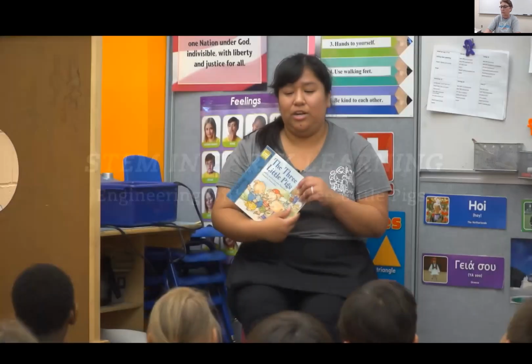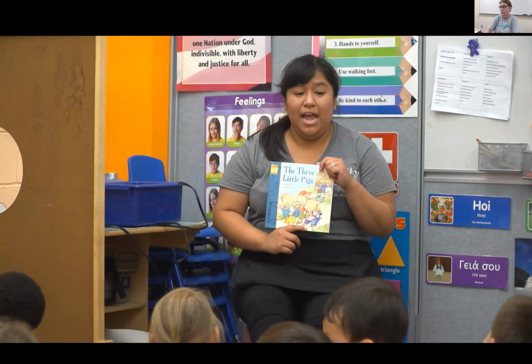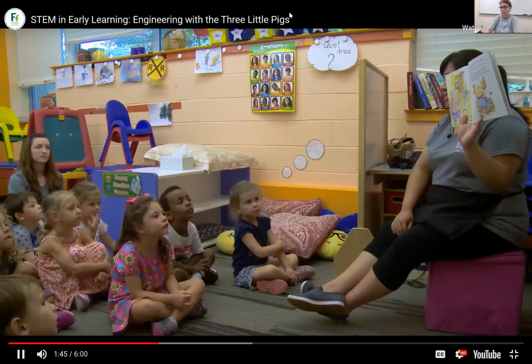Early childhood educators can use books, going to the library and choosing a book to enhance their STEM activities. Nearly every children's book you pick up, and if you start reading through it, you'll find some inkling of a STEM experience that you could try with children.